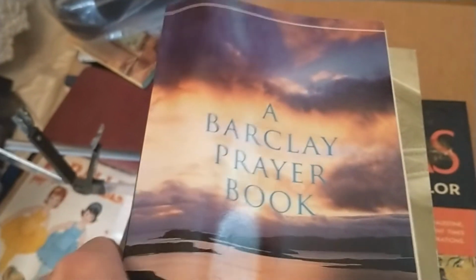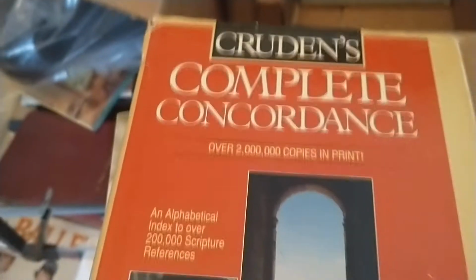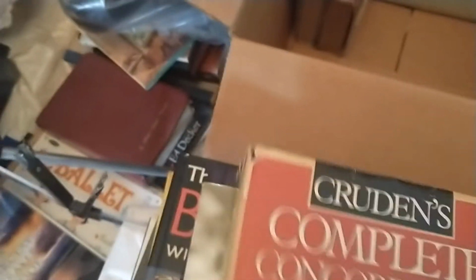I actually like this book, and I did read some of it, but I think I'll give that to my sister. So my sister's got a pile already sitting here. Let's see what we got here. Oh, yeah. Anything that has to do with the Bible Concordance, I keep that kind of stuff. So I'm going to put this back down in here, because this pile is going to all fall over.